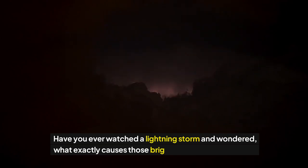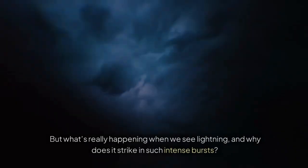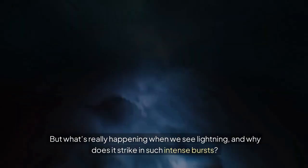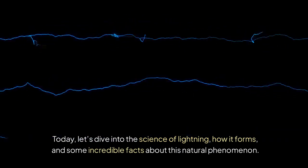Have you ever watched a lightning storm and wondered, what exactly causes those bright flashes across the sky? Lightning can be both mesmerizing and terrifying, and it's one of nature's most powerful displays. But what's really happening when we see lightning, and why does it strike in such intense bursts? Today, let's dive into the science of lightning, how it forms, and some incredible facts about this natural phenomenon.